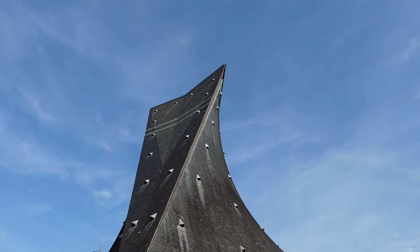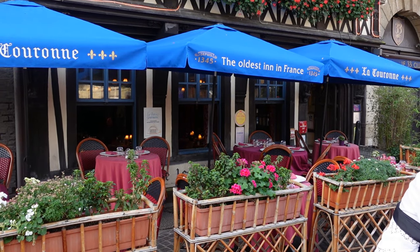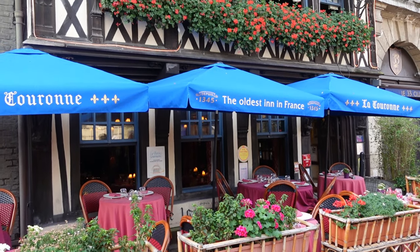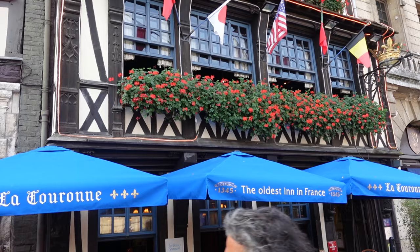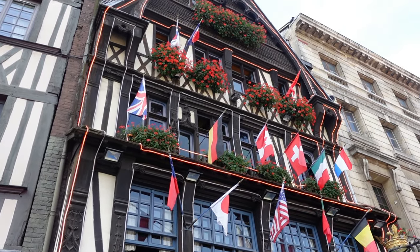Well, I don't know. It was totally different on the inside. From the outside, you'd have no clue what was inside. And you had to wait a while to get in there. There were tour groups going in and out. And once we got inside, I understood why.